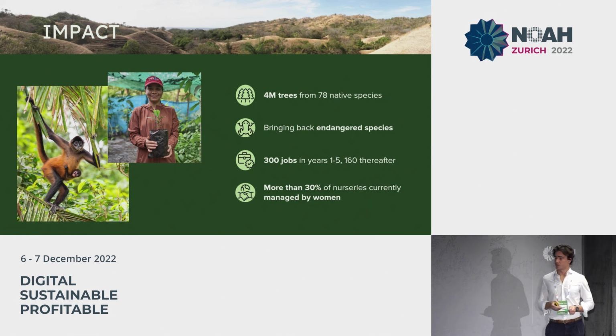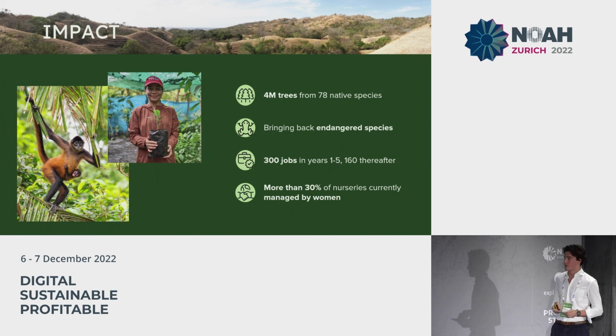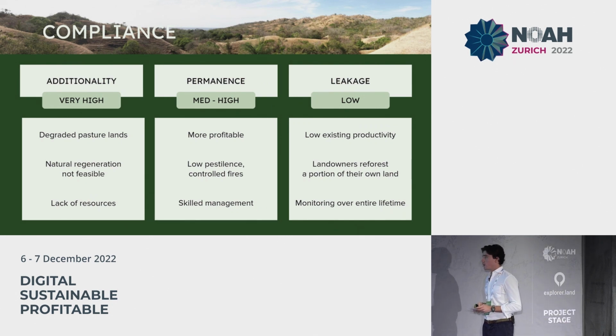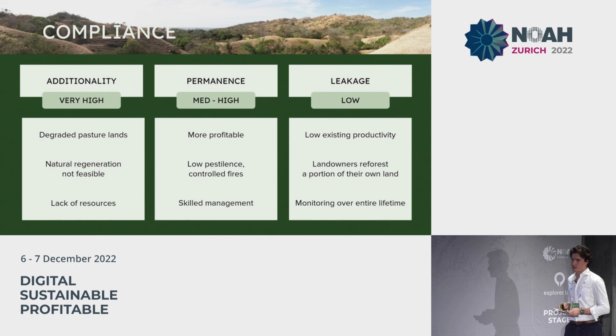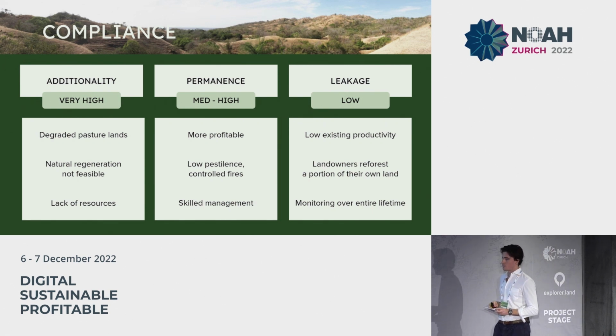Because we have already started this, we already know that 30% of our nurseries are currently managed by women. This brings a highly additional, permanent, and very low leakage project. I say additional because the activities that are being carried out there could not be done without the assistance of carbon markets. Permanent because we have commitment directly from local communities who are already engaged, and because we're offering them a real alternative to make more money than they could currently get. Low leakage because basically there's no displacement of activities, and we are subject to implementing monitoring throughout the duration of the project.